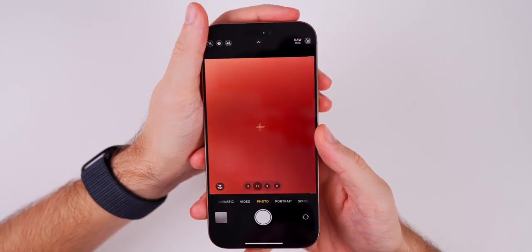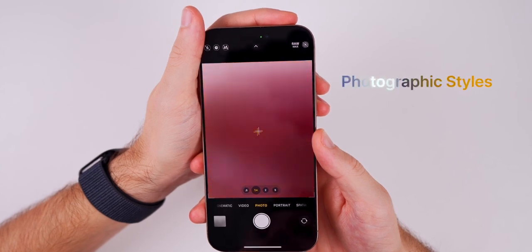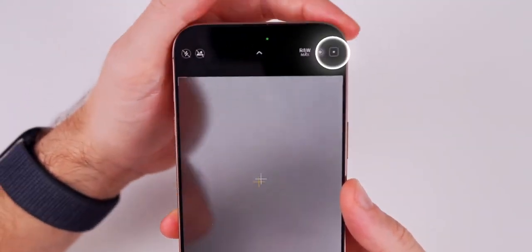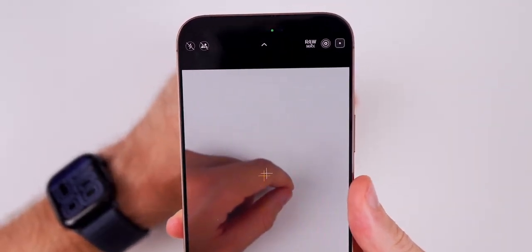Now, the biggest downside of shooting in ProRAW is that you don't have access to the new photographic styles, which are actually useful now. So you do miss out on live photos as well. But if you go ahead and disable that, you will see that we have a new icon up here in the top right of the screen, and that is for the new photographic styles.